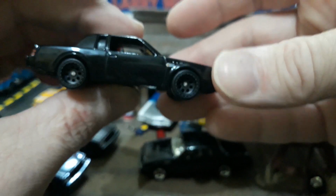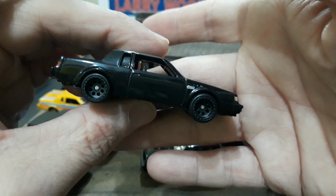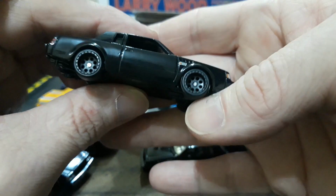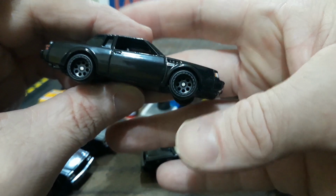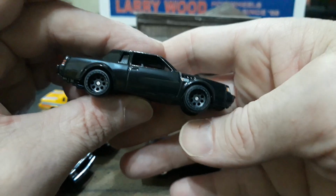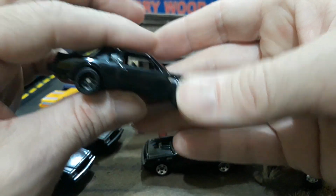Love this casting. Actually, as I said, this is probably now by far my favorite Buick GNX 164th. The wheels and tires are okay. They represent kind of what Dom had on the Buick in the movie. They were not stock. They were black ones with holes. I don't even know what type of wheel they would have been. And then the roof line on this one looks a lot more accurate.